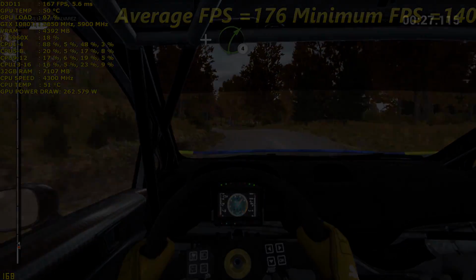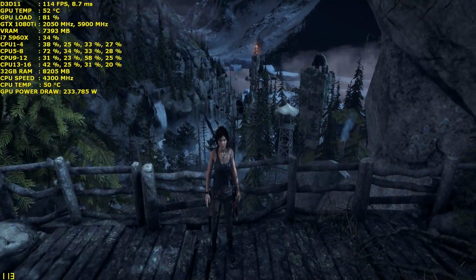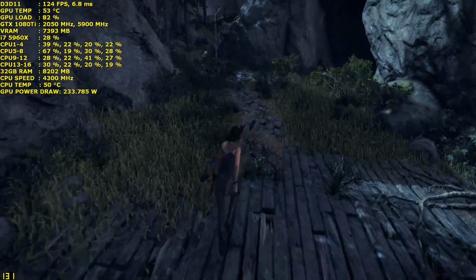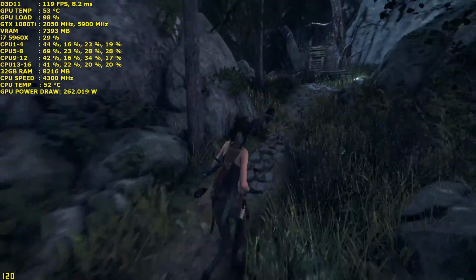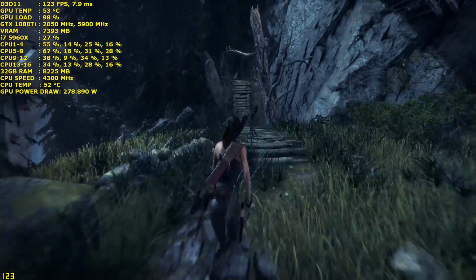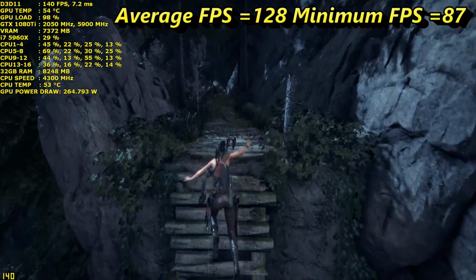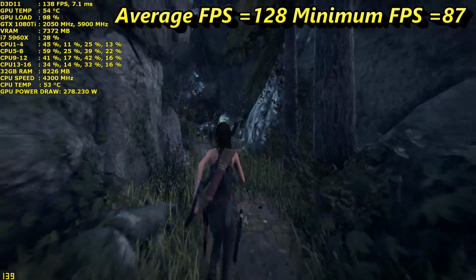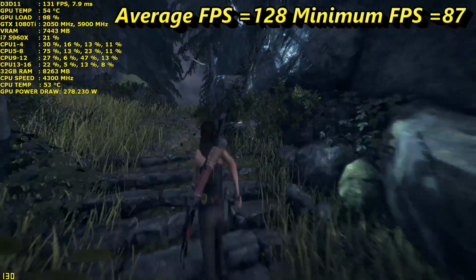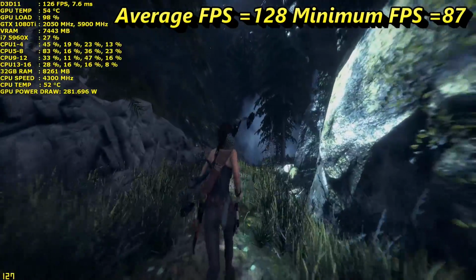So I'm going to move on now to Rise of the Tomb Raider, again at ultra preset at 1080p. Now this game is quite demanding in its own right, and as you can see, even with an overclocked GTX 1080Ti, I am just about getting an average of 128 frames per second, which is not even close to the 240Hz and 240 FPS requirement to take advantage of these kind of monitors.